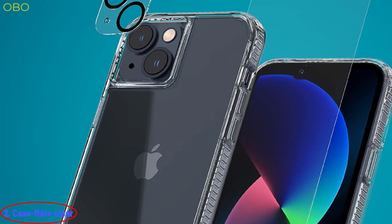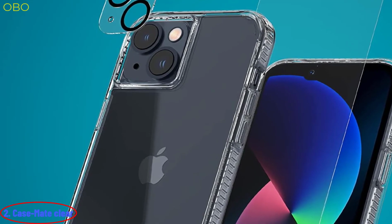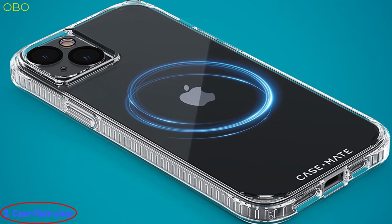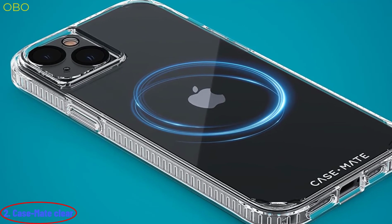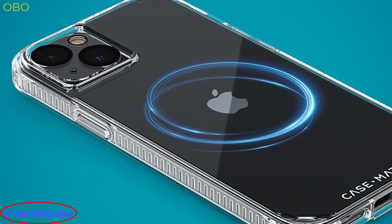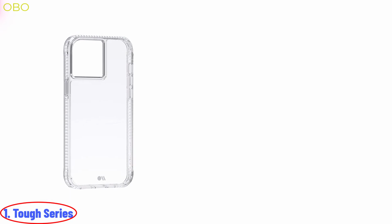It's time to get a case that helps you protect your phone from life's little accidents. With this clear protection pack, you'll have 3 layers of transparent protection and a tough outer layer for 15 feet drop protection. Plus, the built-in wireless charging pad means you can use your phone and charge it at the same time. Number 1. Tough Series.